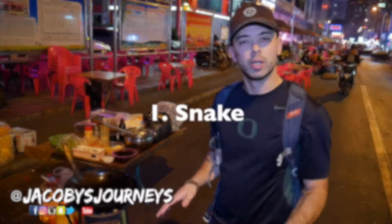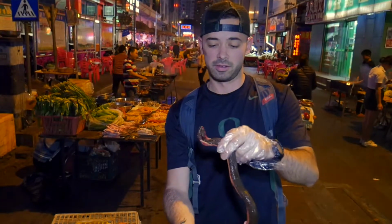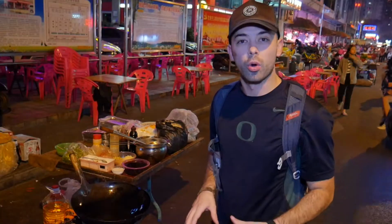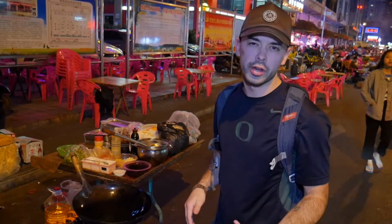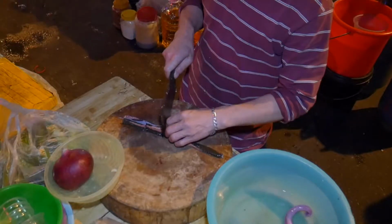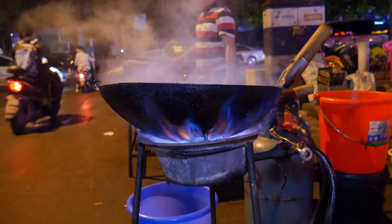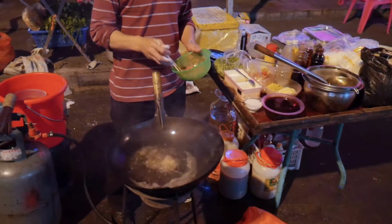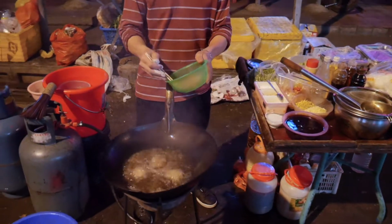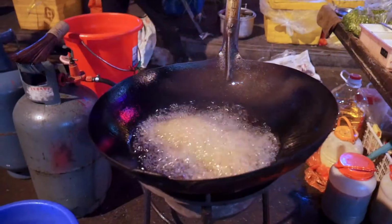So to get this snake was a little bit of a process. You come here earlier in the day and then you pre-order the snake. This snake is one of the cheaper ones and it weighs 1/4 of a kilo. And it was 60 RMB for the snake, and then it's another 30 or 40 RMB to cook it up for you. So he's frying up the snake right now.